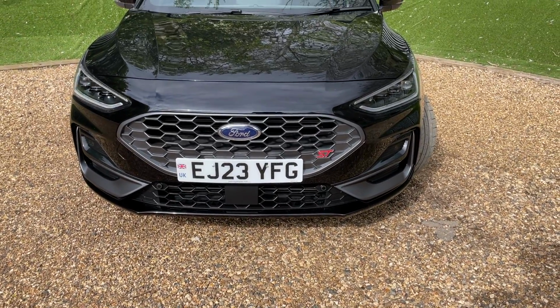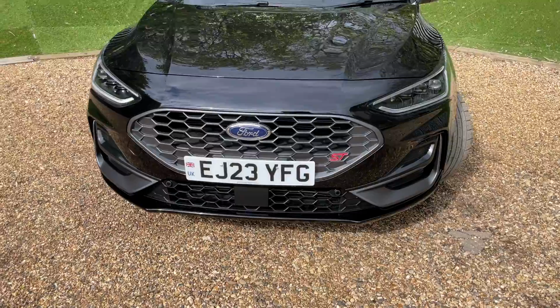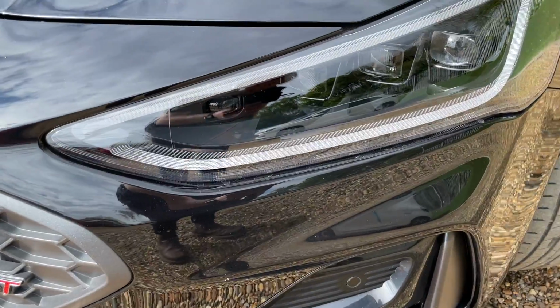Yes, they are flashing in your video, but that is simply because of the frequency at which my camera records. But I assure you, in real life, they are a solid pattern. Inside there are some beautiful adaptive headlights with built-in front fog lights as well.